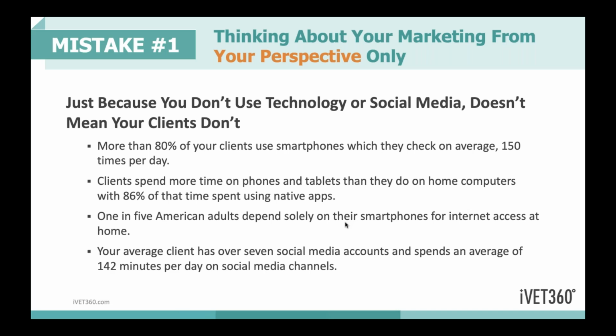Your clients are spending more time on phones and tablets than they are on their home computers. And most of that time is spent using native apps on those phones and not actually their web browser. 1 in 5 Americans depend solely on their smartphone for internet access at home. And on average, most people have over 7 social media accounts and spend upwards of 142 minutes a day on those social media channels, right?